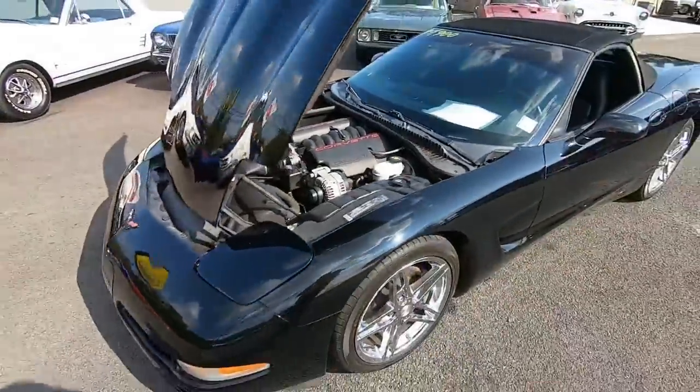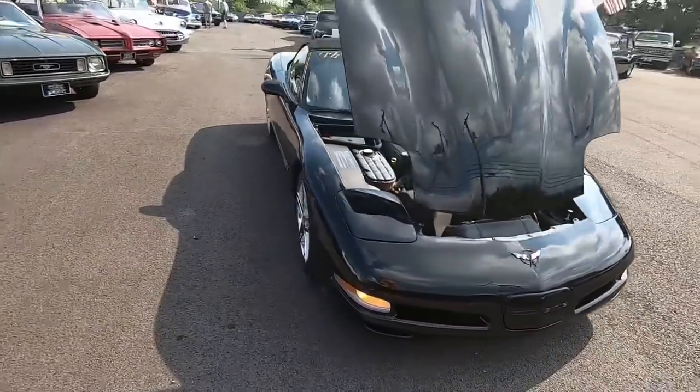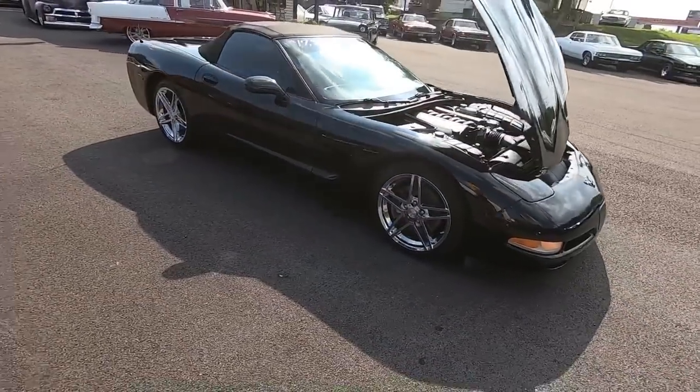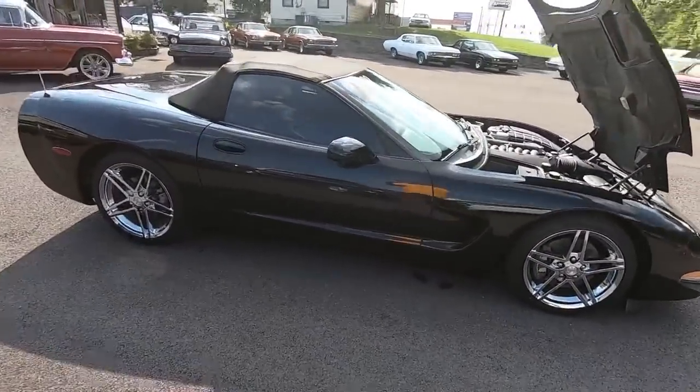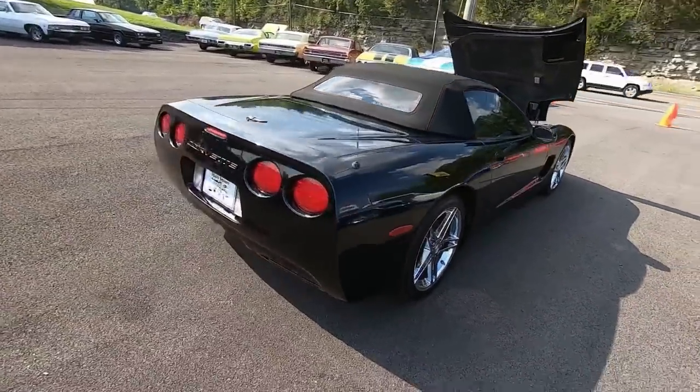We're going to be taking it down the road, pointing out any kind of flaws so you know exactly what you're getting. We do this with every car on the lot. After the test drive, we're going to come back, point out chips and scratches in the paint. I do have 100 detailed pictures, financing, and shipping options for you.